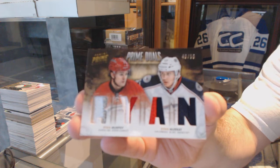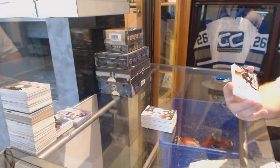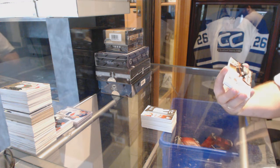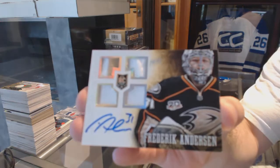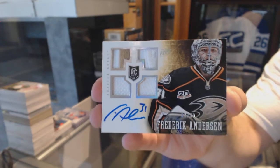Dual number to 50, Murphy and Murray. For the Anaheim Ducks, dual jersey, dual prime jersey, number to 50, Frederik Andersen. Go Leafs, go. Dual jersey, dual prime jersey, number to 50.